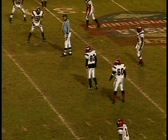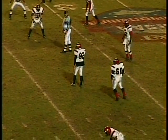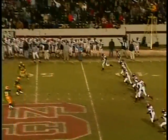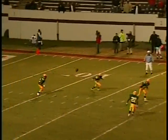Skip Holtz did some good things. 23 Turner and 89 Nix, a couple of catches deep. We'll have to travel about an hour west to wind up at the Greenville campus there at Mickens Stadium.